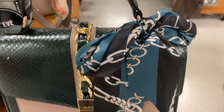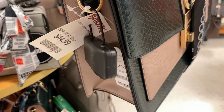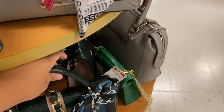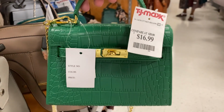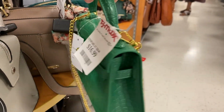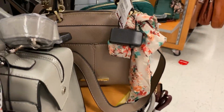Ooh, I like this one. Oh my gosh. So same one from Aldo that I've been showing, but this one is in this nice green. I don't know what type of green, but super nice. Here we have a little cute one, similar to that purple one I showed, again $16.99 with a nice gold strap. These are super cute and dainty.